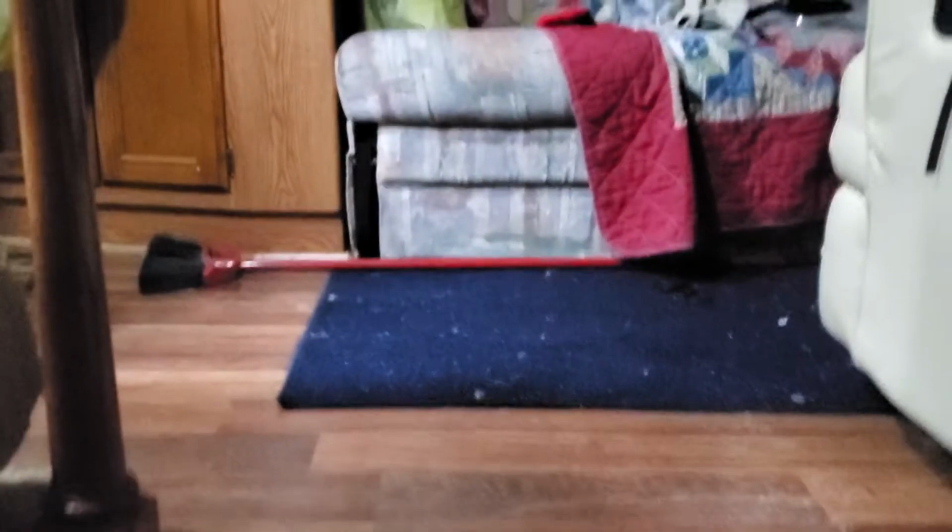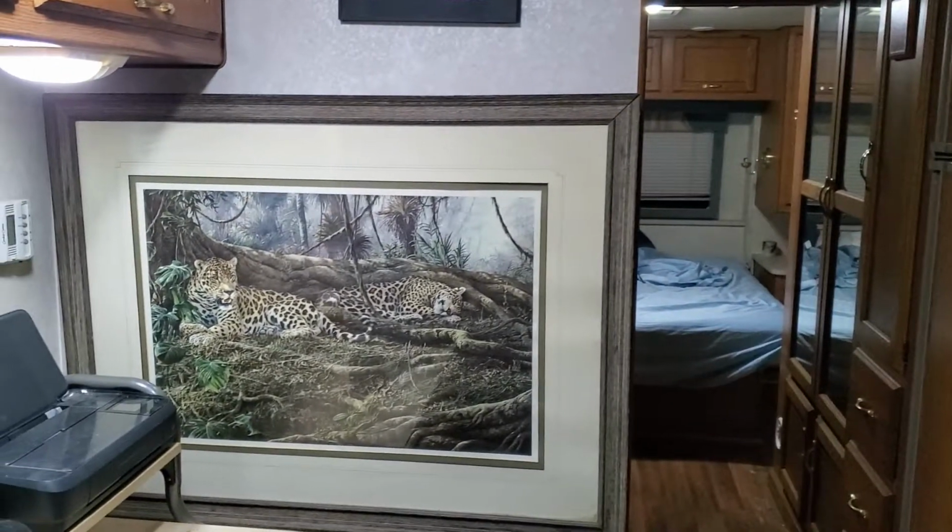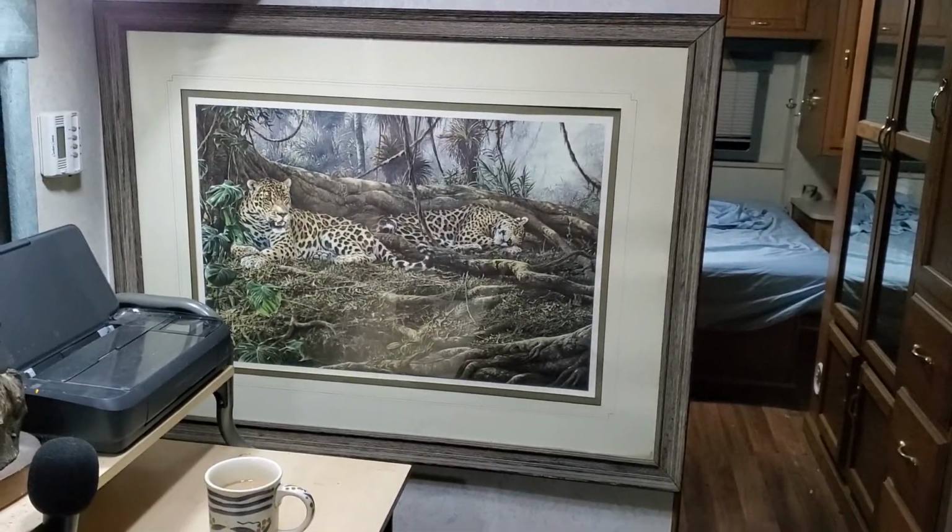But I took Brutus out to play in the snow, but again, it's not deep enough for him to play with. So, oops, sorry. So we're gonna add a little bit more. Oh God, I am so glad I was able to get that in there.